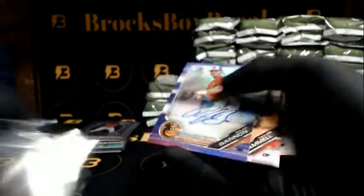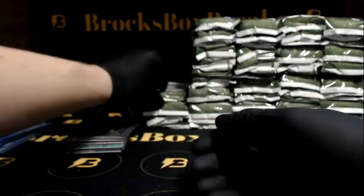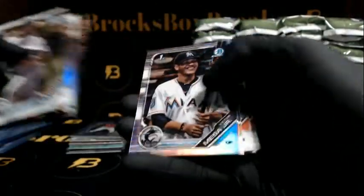We got Alvarez going out to the Astros. Sterling inserts. We got Bannon going out to the Orioles to 250. First Bowman auto. Nah, you're good. Looking for the Vlad now? All right. Yeah, nice Mesa Jr. going out to the Marlins, a $4.99 refractor.